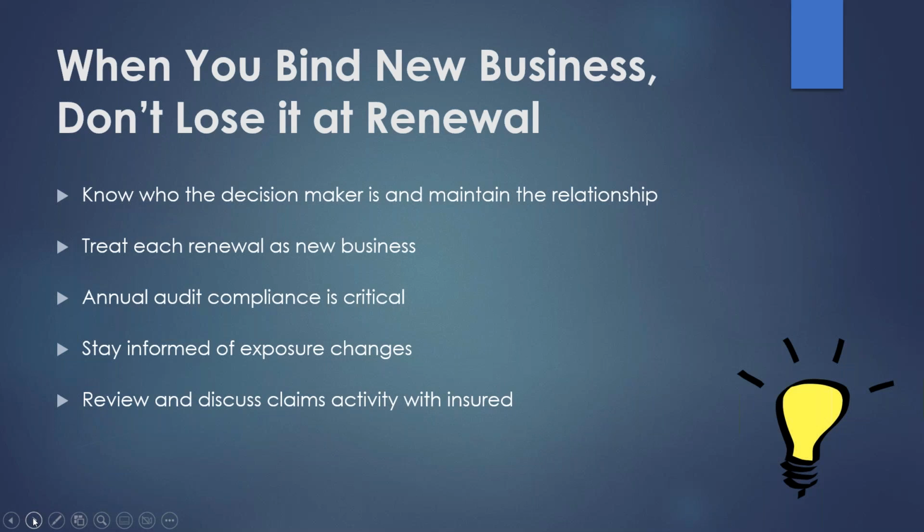So you want to take the time to review the renewal as it maintains the relationship with the insured. A lot of times brokers may bind a big account and then it's not touched again. That gives the insured the opportunity to see what else is out there, and that's how you're going to lose the policy at renewal. Maintaining a relationship with the insured, and more importantly, the person who is the decision maker on the insurance, is imperative. If you implement these strategies, you will keep business on the books.